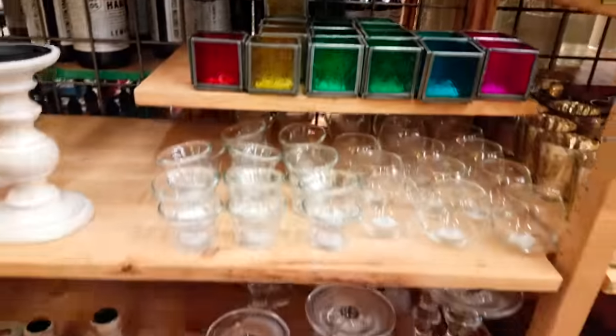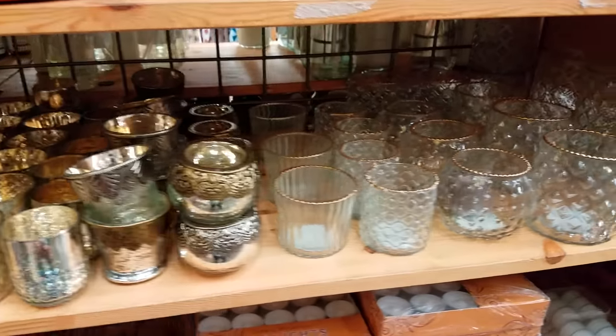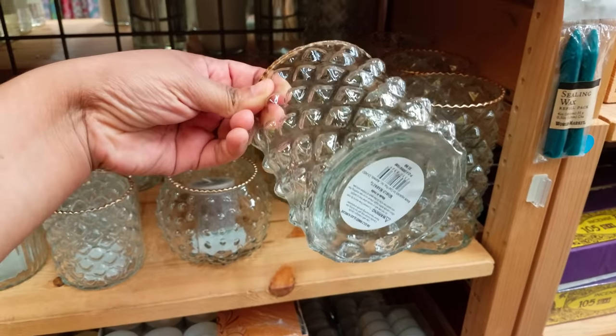Yeah, it does, right? Really neat store, but I need to end this because they are closing and the guy keeps asking us if we need help. But these are really neat. Let's see how much one is real quick. This is gonna be $6.